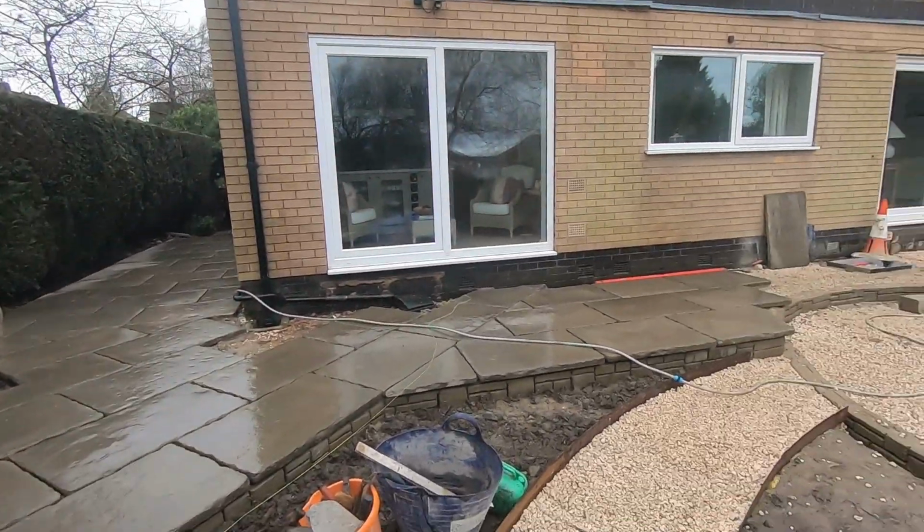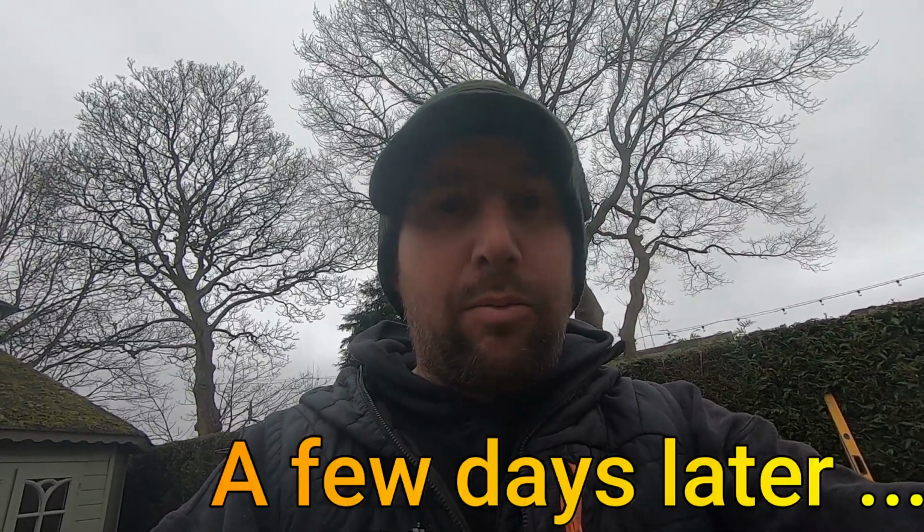Right, done for today. As you can see, we've got a decent chunk back down again. About another 15-18 square metres there laid today. It's about 3 o'clock. Rain's on and off, heavy showers now every 10 minutes, so we've had enough. So we're going to come again tomorrow and carry on doing what we're doing. Catch you later.